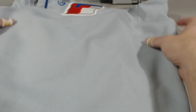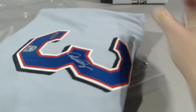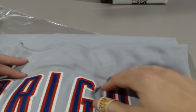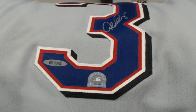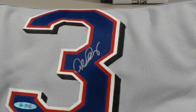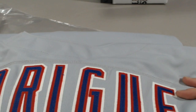Dude, sick, sick hit. Man, they are flowing tonight. We have done well so far tonight. Pudge All-Star jersey. Where's the Upper Deck thing? I don't want to unfold it all the way, but there should be an Upper Deck thing in here somewhere, but I don't see it. But your cert is right there on it. Again, it's BAH23053, and it's authentic. It's MLB certified, too. Man, that is sick, dude. On Yvonne, that is awesome.